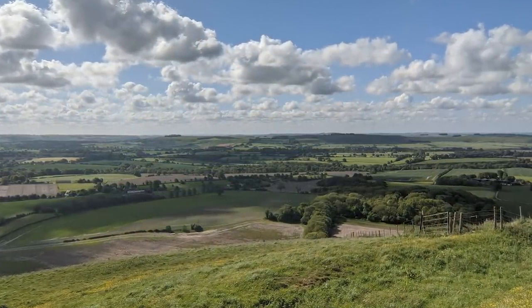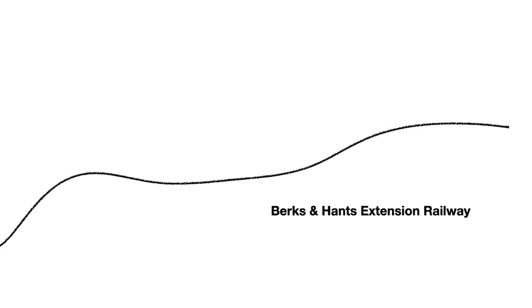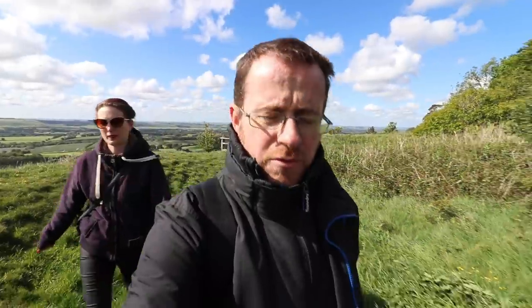Probably a bit windy up here, but what we really wanted to do is show you where our journey starts at Wootton Rivers Halt and snakes its way through the Pusey Vale before we take the branch off to Devizes.